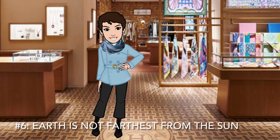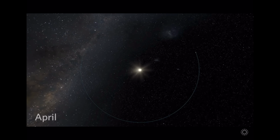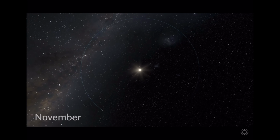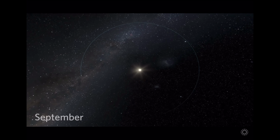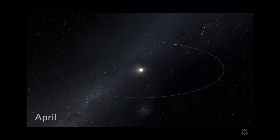It's a common misconception that during winter solstice, Earth is farthest from the sun. During winter in the Northern Hemisphere, the Earth is actually closest to the sun. Different seasons are not defined by the Earth's distance from the sun. They occur because the Earth orbits the sun on a slant, with an axial tilt of around 23.4 degrees.